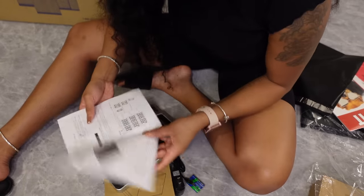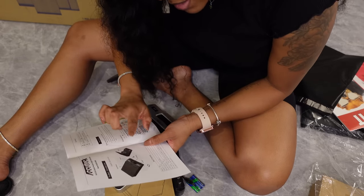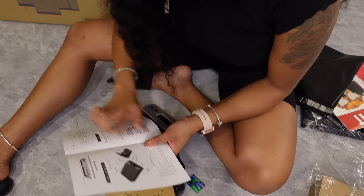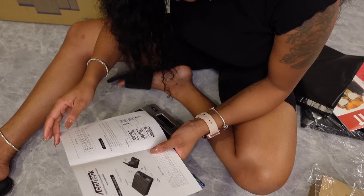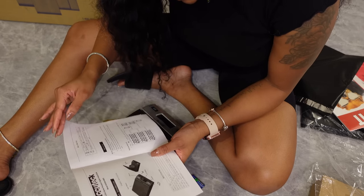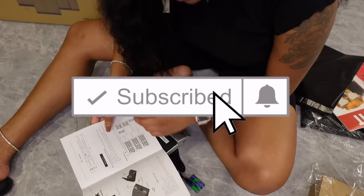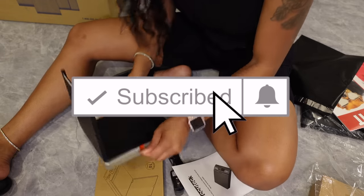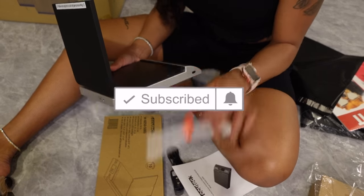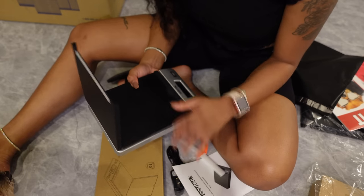It looks like it has a whole LCD display. I can open it, the scale platform. So press the power button and the LCD display will show when the scale is stable. So ounces, pounds, grams, kilograms. Remove this before weighing, pull it out. All right.